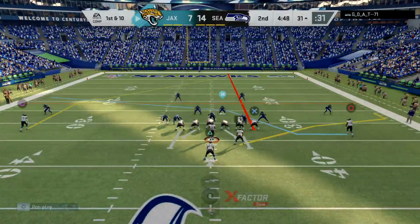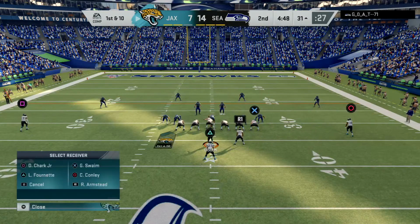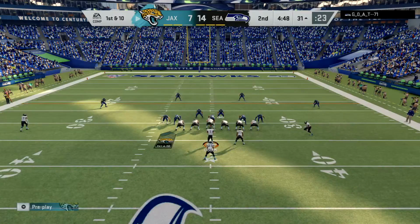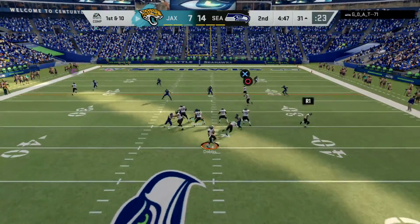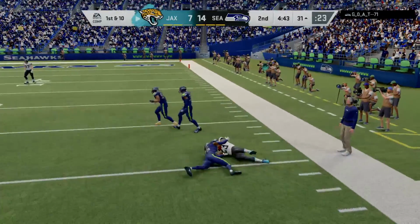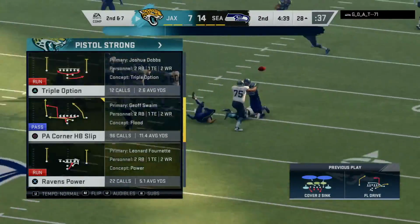Line of scrimmage, the 31 now on 1st and 10. From the shotgun, here's Dobbs. Looking for his running back, and he's got him. Give him 3 on the play, and it's a 2nd down.